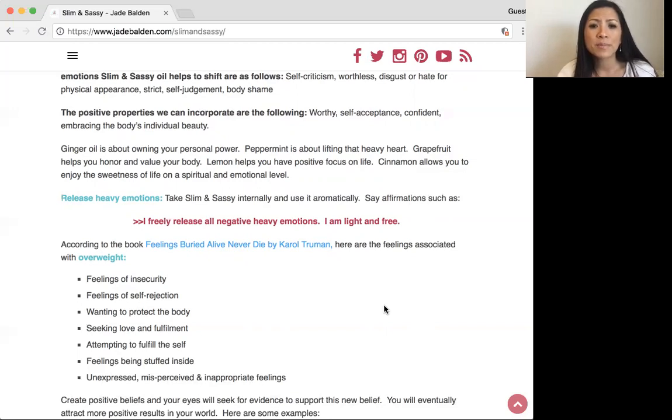Okay, peppermint is about lifting that heavy heart, right? Because we're so used to allowing ourselves to be down and negative. Grapefruit is about honoring and valuing your body. Okay, honor and value your body.